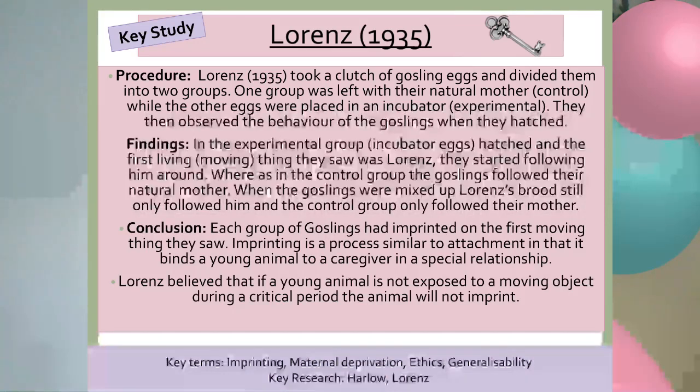There are images of Lorenz swimming in his lake and the little geese are following him. The control group, however, imprinted or attached to their natural mother and followed their natural mother around. They actually got the goslings and mixed them up to see who they would follow, and they found that even after they had been mixed up, the goslings from the incubator saw Lorenz and followed him and did not recognise their natural mother. In conclusion, each group of goslings had attached or imprinted on the first moving thing that they saw.